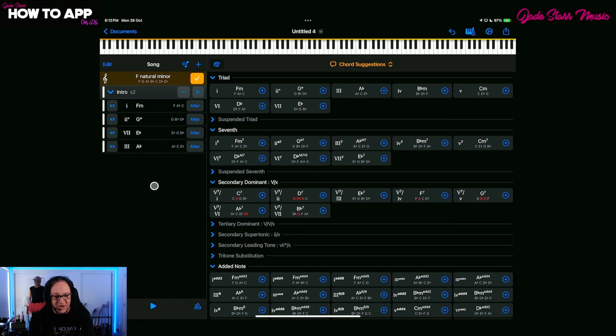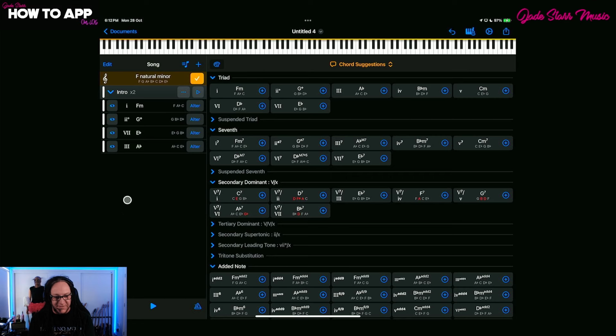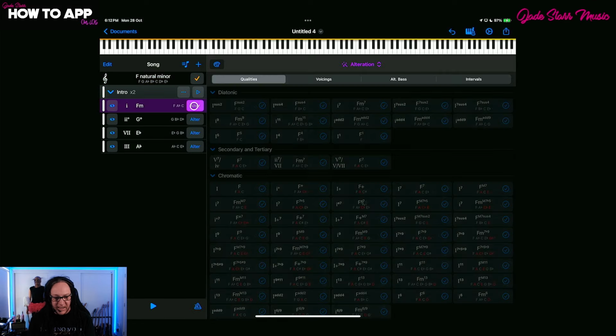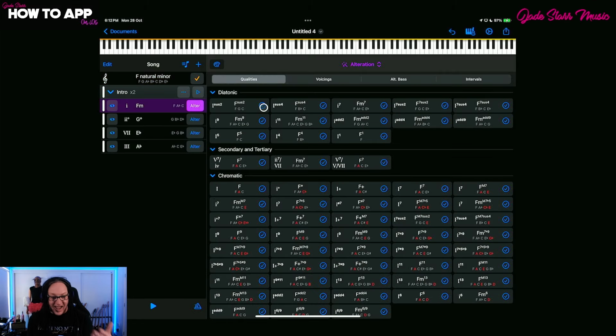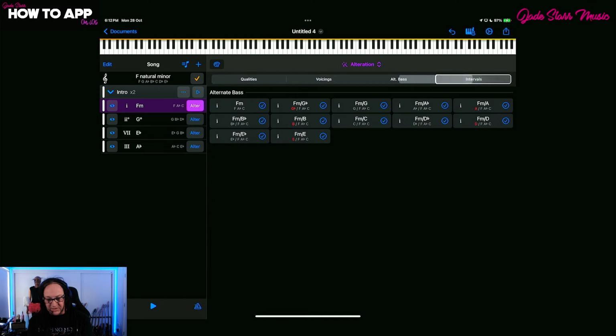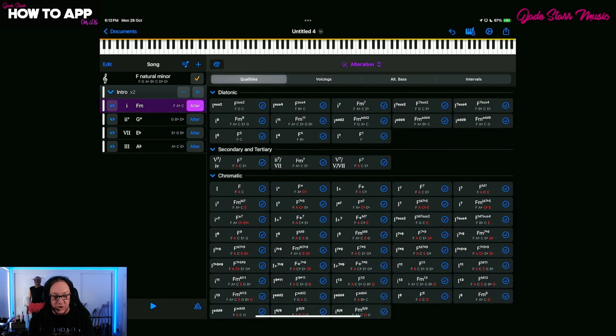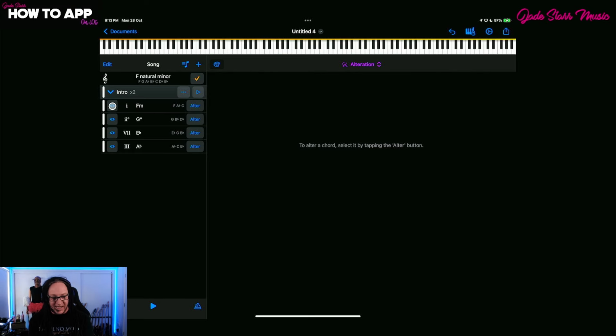Fantastic stuff. So within here too, as I said, you've got add rests, add text, and you can alter these if you want. You can see there's a little alter button, and when you click this, you've got added alterations to these chords. So this chord can be altered. You can alter the voicings, you can alter the bass, you can alter the intervals, very, very deep stuff. So you can go in and do that, turn it off, or you can come in here and click this.